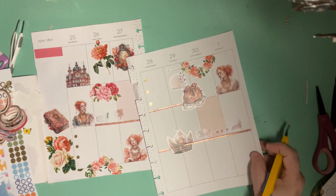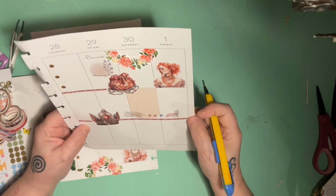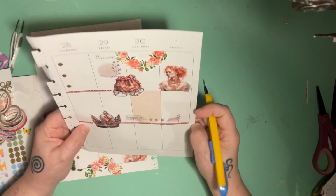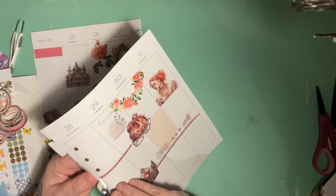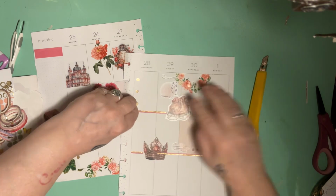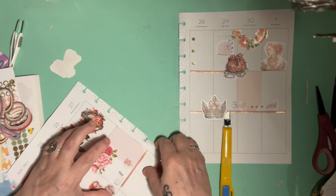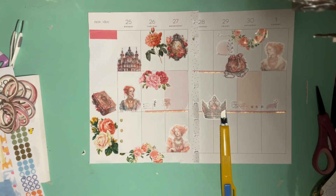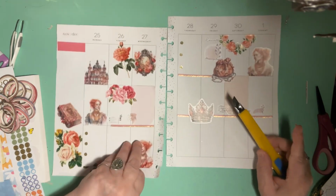Here we go. You know what? I like the pink on top better. I like it the other way around, so I'm gonna turn it around. There, just do it like that. All right, that's good. Now, let's have a gander again.